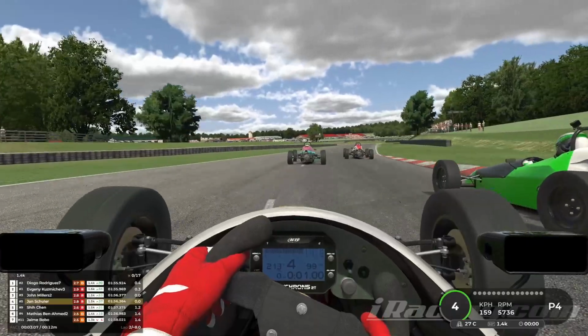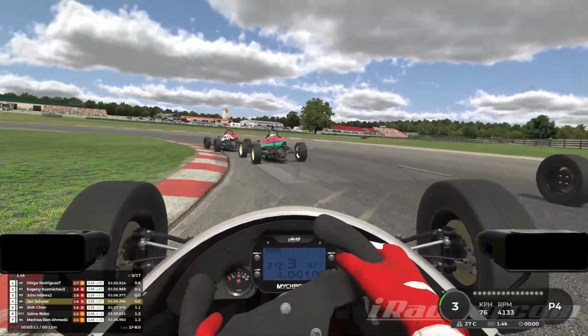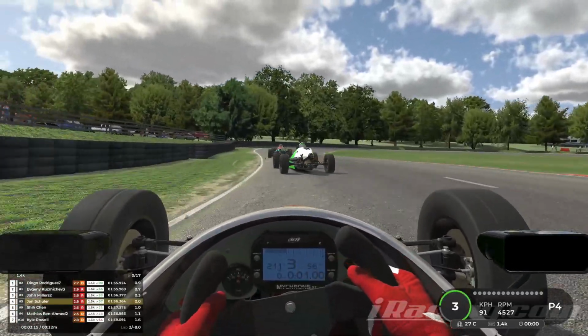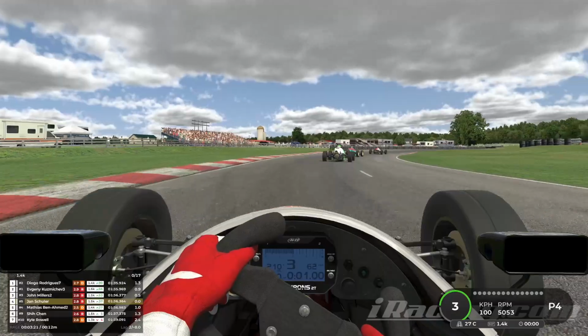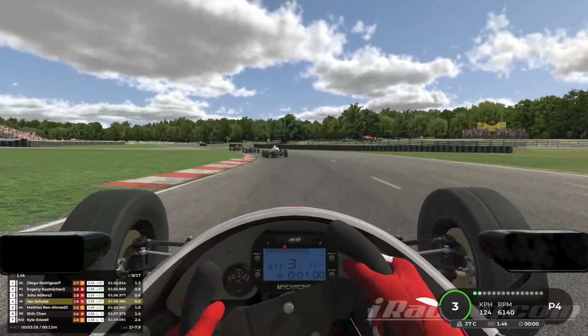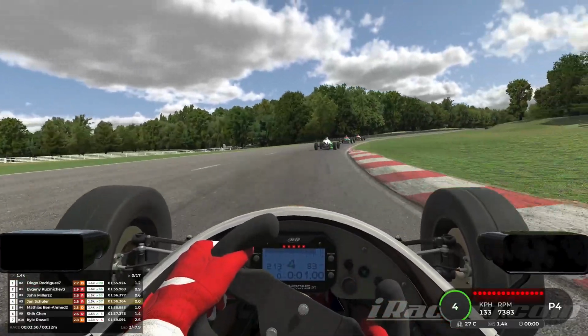We go round the outside, now onto the inside for the left-hander. Are we going to stick it? We go down the inside, we stick our nose into the inside of the corner, but Miller has more speed into the corner. We slowed down way too much there to do the pass, and it looks like we're going to be stuck in P4 as we approach through the S's here on the second half of the lap. It looks like we're just going to have to find our pace, tuck in behind these cars, and see if we can make a pass down T1 on the home straight. Let's see what happens here.